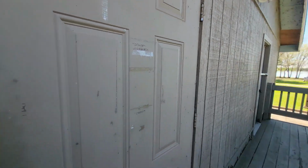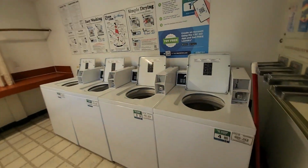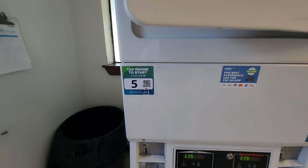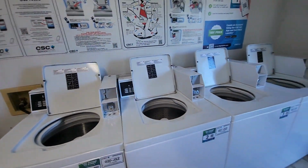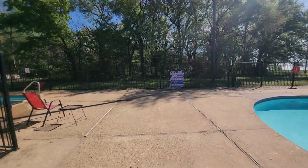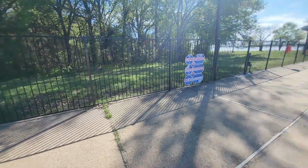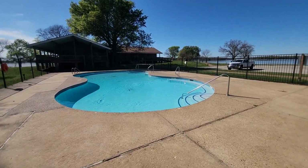Let's take a look at the laundry room. I don't know what's down there. Let me go look at that. Small laundry room. Four dryers, $1.75. And it looks like it takes the CSC app, the CSC Go. All right, that is convenient. All right, so the one pool does have a hot tub right there. The other pool doesn't, but that's okay. Neither pool is heated though.